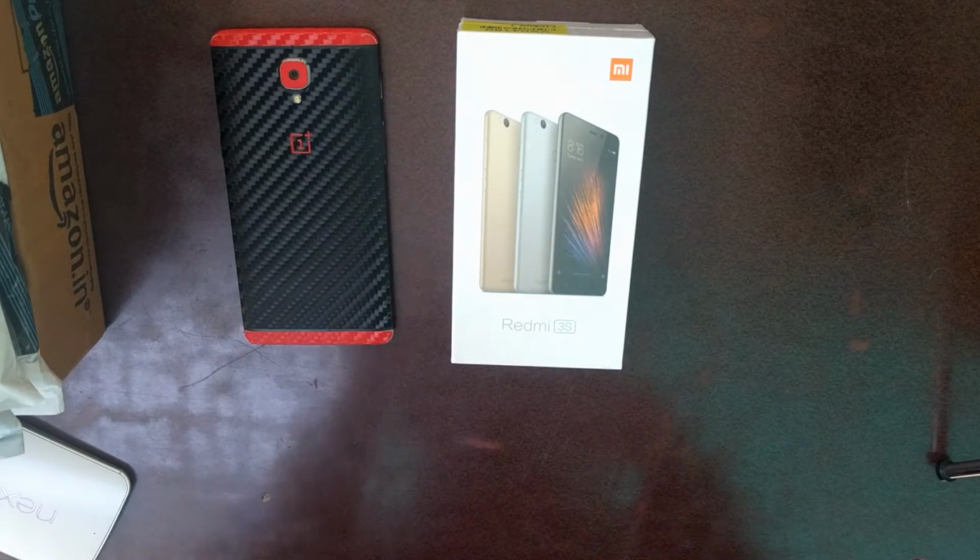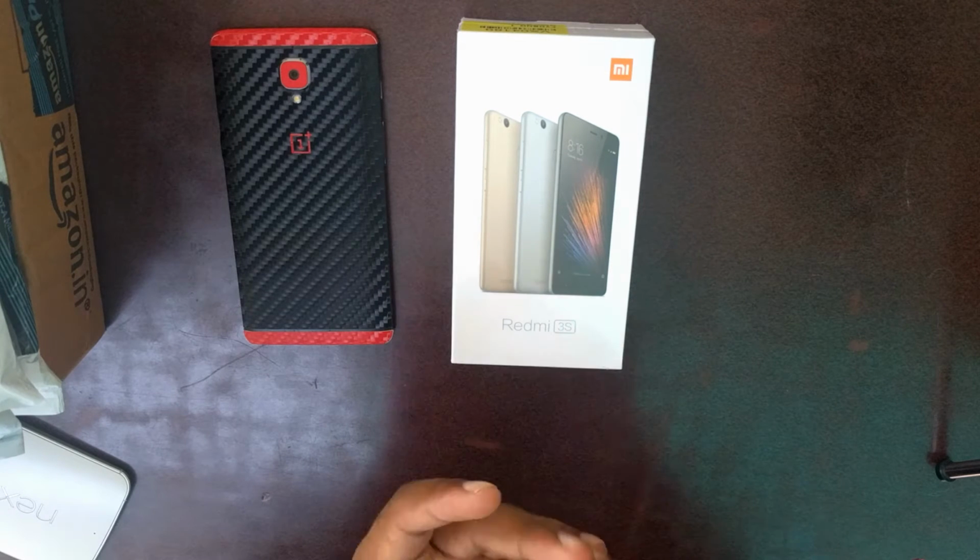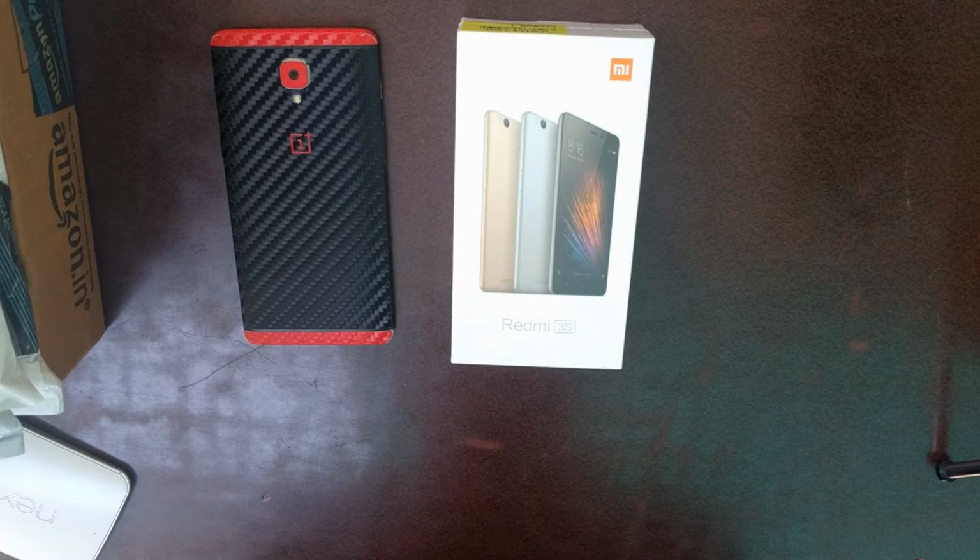The reason for me buying this, as said here, is that this is one of the most sold online phones, and it is so sleek and compelling in terms of design. What you're paying for is just roughly near $120, or you can say 8,000 rupees in Indian currency. So that's the reason for me to buy this.